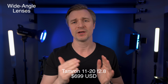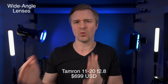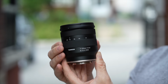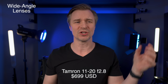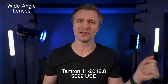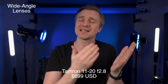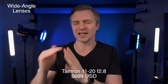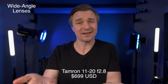The first zoom is the Tamron 11-20 f2.8. Overall, this is the most versatile of the wide angle lenses for the Sony system because you can go all the way down to 11, all the way up to 20, which is quite a good range. You could use it for vlogging at 11mm and you can also zoom in. You could use it in the studio because it has an f2.8. I don't like going past f2.8. I like 2.8 or brighter for the studio, but 2.8 it does have.